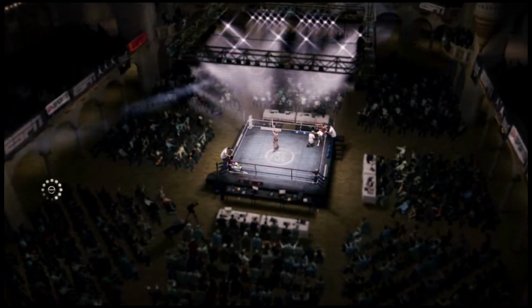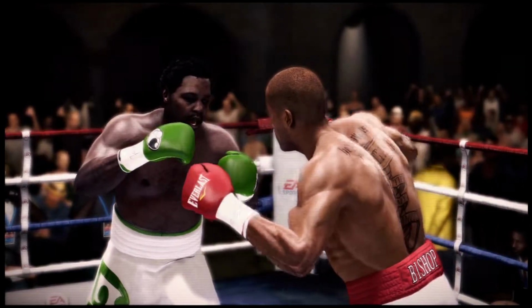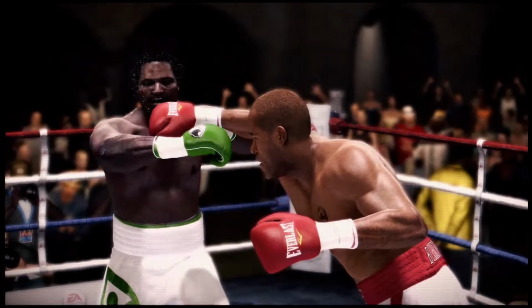Well, this could be a major hurdle to overcome for Andre Bishop. Look at this replay. I believe this is where he hurts that right hand.